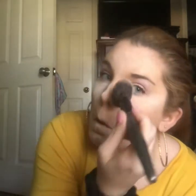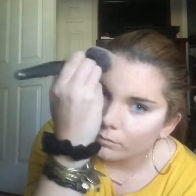Okay, now that my face is set, it says the medium-sized brush can be used to sculpt cheekbones and perimeter of the face. So, we're gonna try contouring, well not contouring, we're just gonna add some bronzer with this brush. Okay, so right off the bat, it picks up a lot of product.